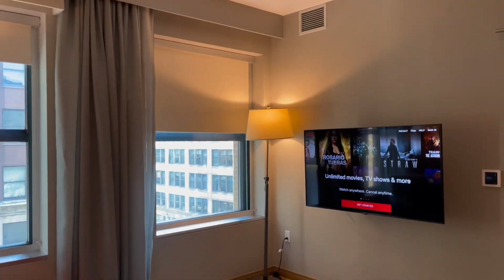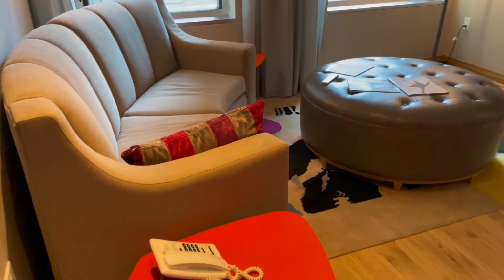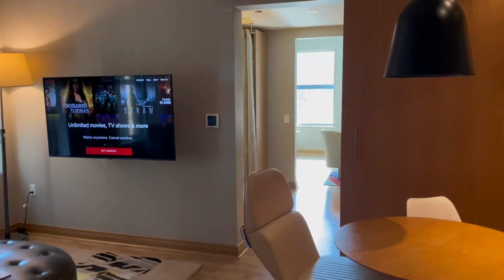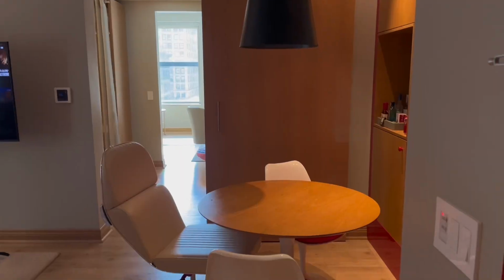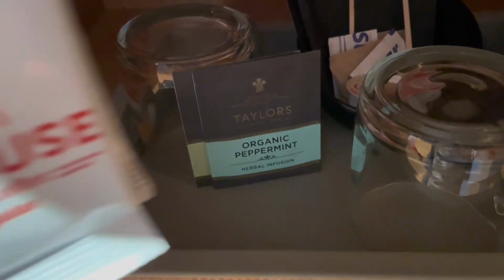Now it's time for the tour of the Grand Chamber Suite. This suite is 500 square feet, and when you first walk in, you are in the living room area, which has a couch, a table, and a TV. I think it's pretty spacious and the layout of the living room is pretty standard. You also have a mini fridge and a coffee and tea station as well as a mini bar.